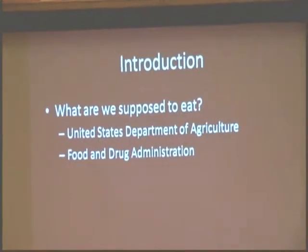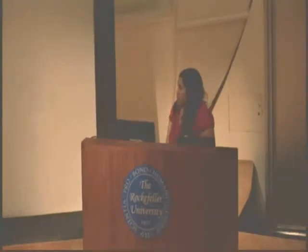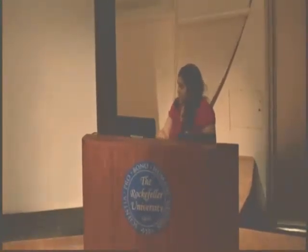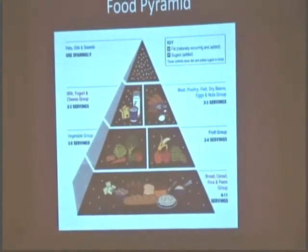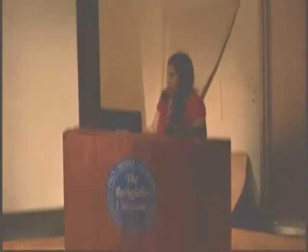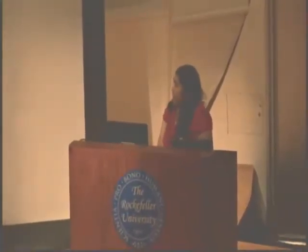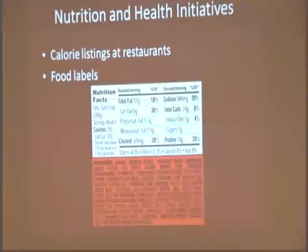Okay, so that brings us to the question of what are we supposed to eat? And so the government has some guidelines. The USDA, the United States Department of Agriculture, I'm sure you guys have seen this label on many food items, and the FDA are responsible for determining some general guidelines of what we're going to eat. They put out things like the food pyramid. This just tells us the number of servings of different types of foods or categories of foods that we should be eating every day. And I don't know how many of you guys have looked at this, but you should. And they're involved in a lot of nutrition and health initiatives because they're worried about these nutrition-related diseases.